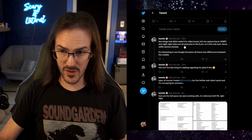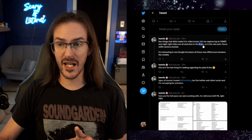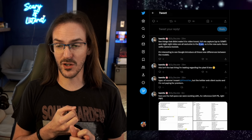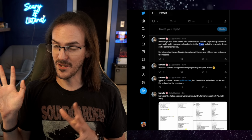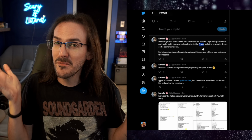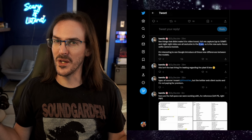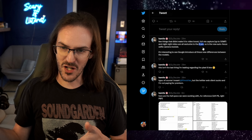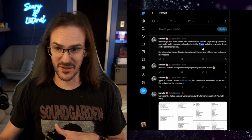Night sight video as well. These are exclusive to the 8 Pro, apparently. So night sight video and then full res capture might be an 8 Pro thing, which is definitely going to be a little bit frustrating because the 8 standard has the same sensor, the same processor, so it would be able to do that stuff too. It's going to be basically locked in a software way, so if that's true, that's a little bit annoying.